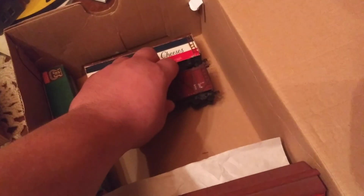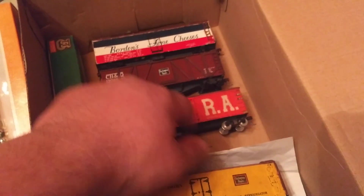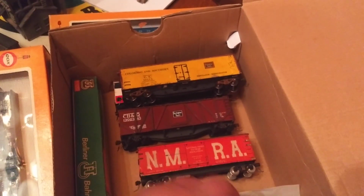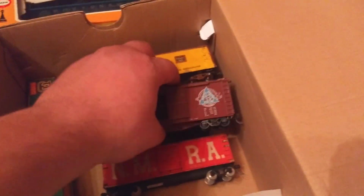Here's more of the stuff that I bought. Some little wooden cars here. I like this one because it's red, white, and blue. The Borden's cheese. CB&Q car because I'm on a CB&Q kick right now. Well, CNS kick right now. NMRA car. I thought that was like $3. Another CNS car. Another NMRA car. This one has the doors just glued open for whatever reason.